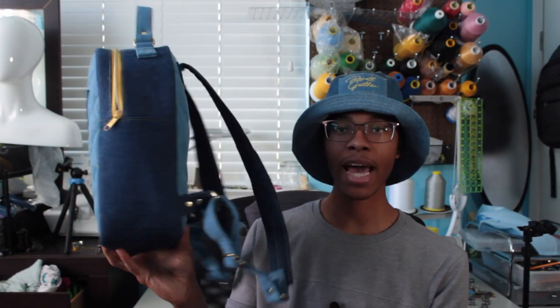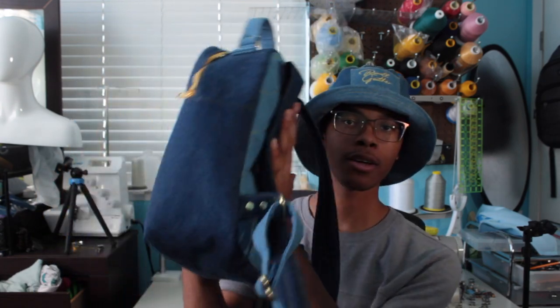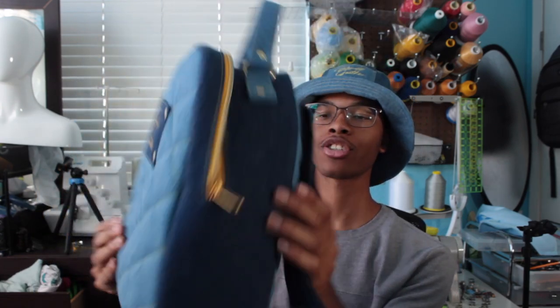The thing that I like about using foam too is that it helps the bag hold its shape. This bag does not have any foam in it, right? It doesn't have anything in it right now, and the shape is amazing, and it's going to keep its shape. So that's one thing I will say about the foam.